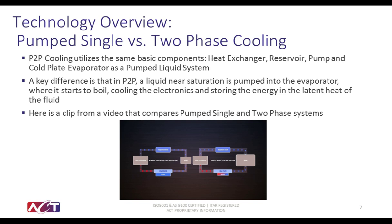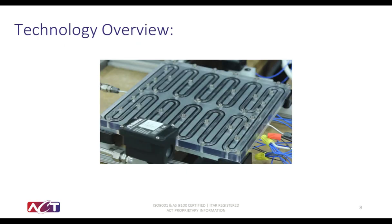Here's a visual demonstration of pump two-phase cooling. The inlet on the left contains only liquid. As the working fluid passes along the heat source, vapor bubbles are formed. Exiting is a combination of liquid and vapor. Let's go ahead with the video.